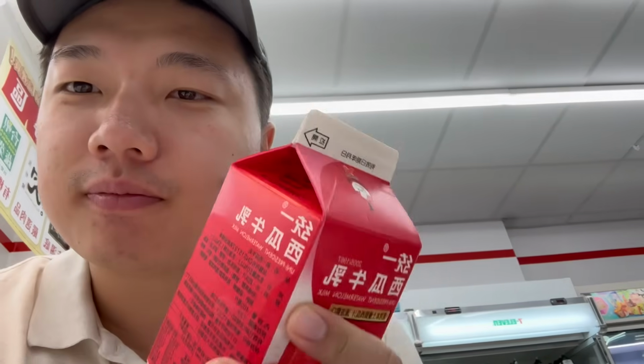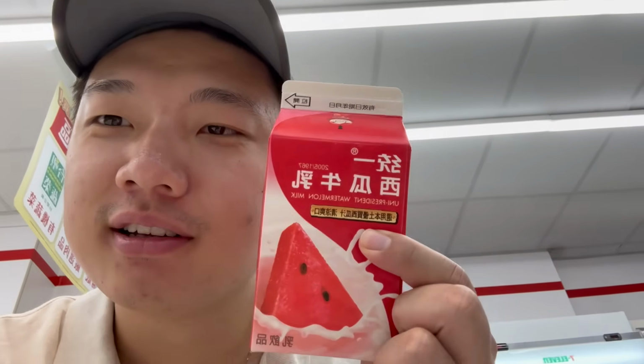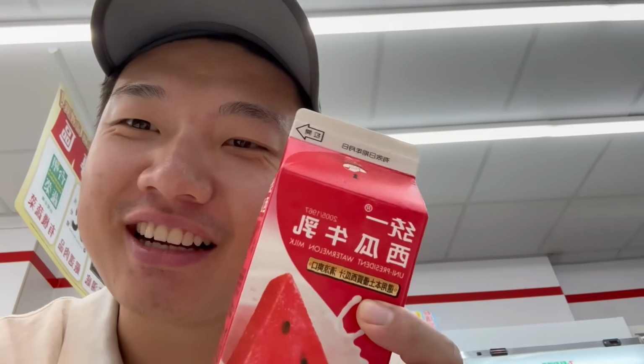Okay, so Taiwan has watermelon milk. I don't understand this, but I'm kind of for it. I love watermelon. And also just in terms of milk, for some reason I can drink a lot of milk here and be okay. I'm not bloated, I'm not passing gas all the time.